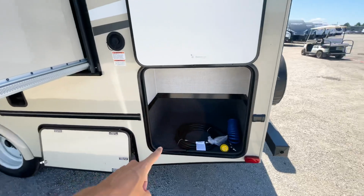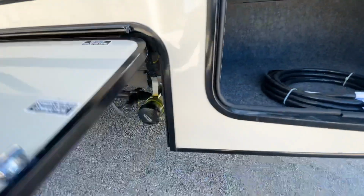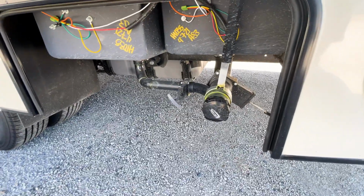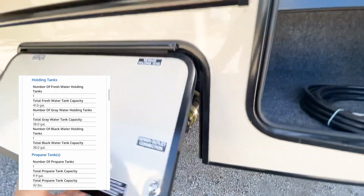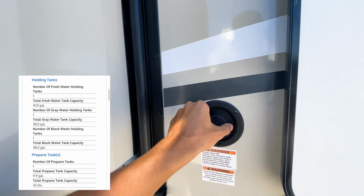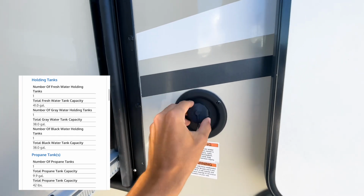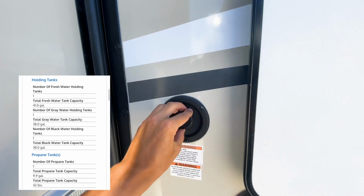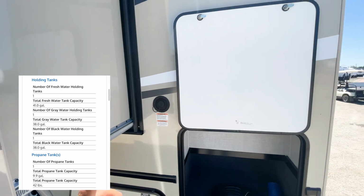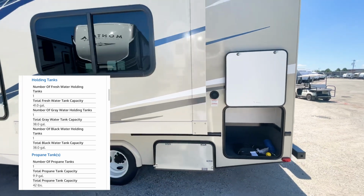Another storage compartment on this side. And then that's pretty much going to wrap up the storage. You'll have all your release valves here for your tanks, to drain your tanks. And this is going to be where you will fill your fresh water tank. I'll put more specs up here on the screen of your tank sizes for this motorhome, because I do not remember them off the top of my head, but here's going to be your tank sizes.